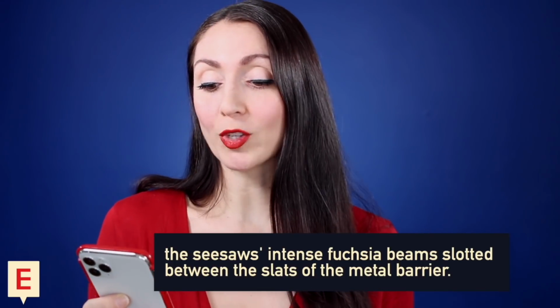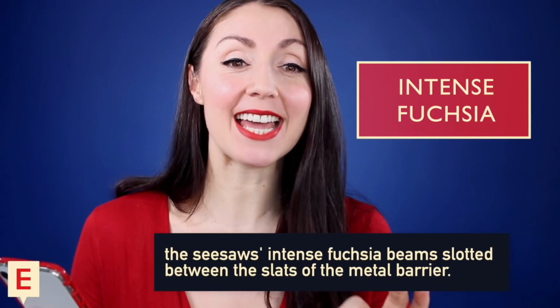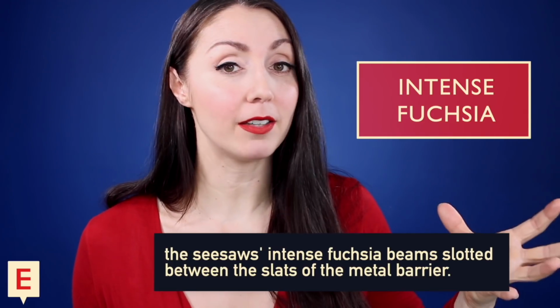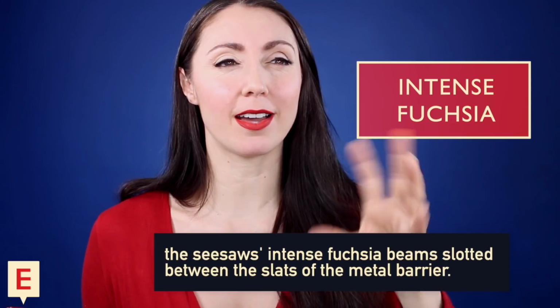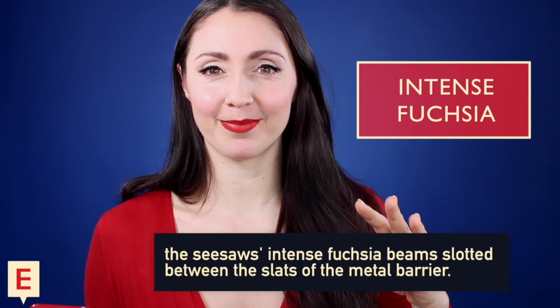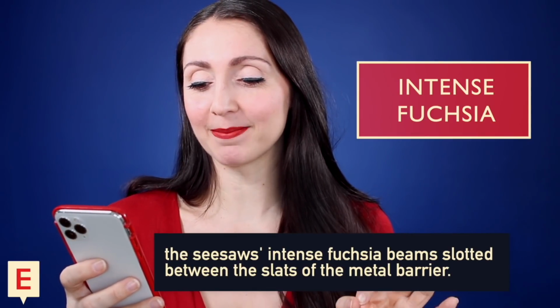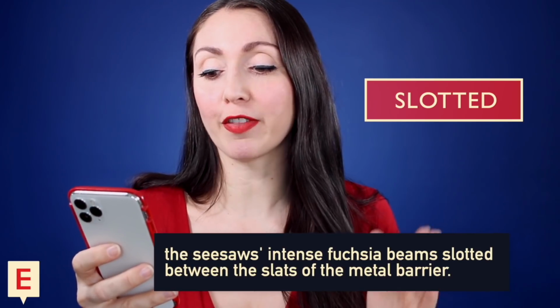The seesaw's intense fuchsia beams. Now intense means strong, and fuchsia can either be a colour or a flower, but in this case it's the colour, and the colour is the colour between pink and purple. Yeah? So the intense, the very strong pinky purpley colour, beams, slotted between the slats of the metal barrier.